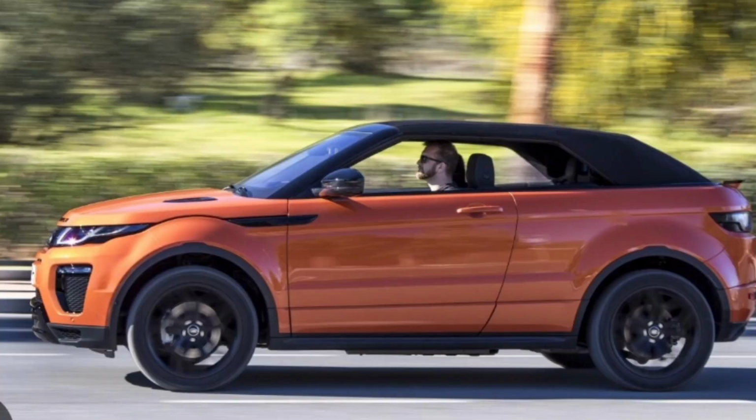Mine, I'm going to do this one first before we get on to the controversial ones. This is actually quite controversial. The Range Rover Evoque Convertible is a good car. No, it isn't. It's horrendous. Why isn't it a good car? I just don't think you can explain it, but it's ugly.